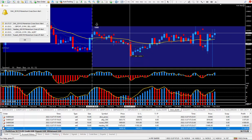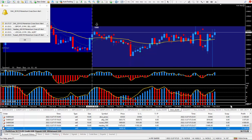299, 303, that's as close as I'm going to be able to get. But you can get a calculator and figure it out, but it does say exactly 300 ticks. And those 300 ticks times the lots paid out $11,250. So another fantastic day of trading.